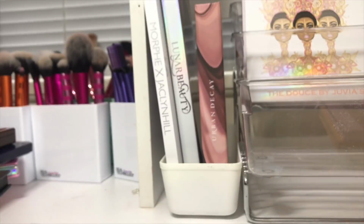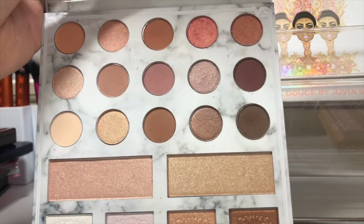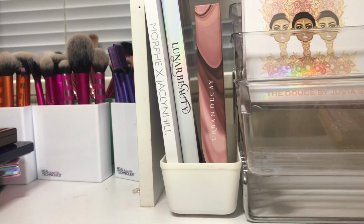Next, I have the Carli Bybel Deluxe Edition palette. I honestly haven't used this since I bought it. I think I used it once. Hopefully, making room in my collection, I will use it more. Zodiac palette by BH.